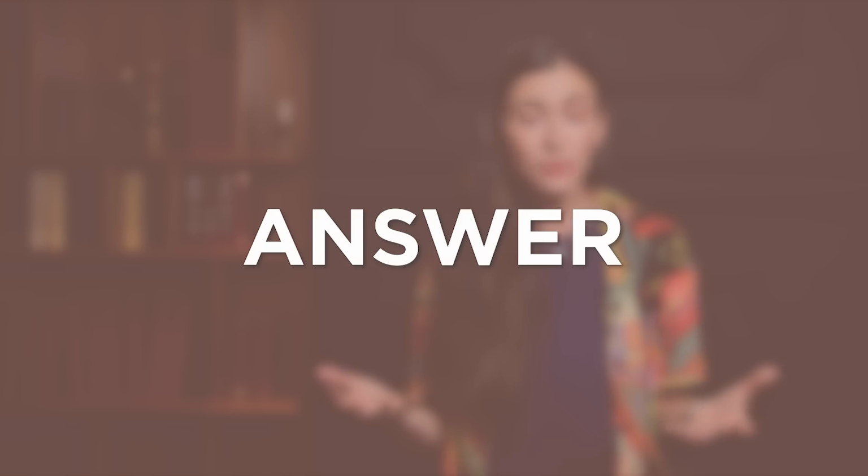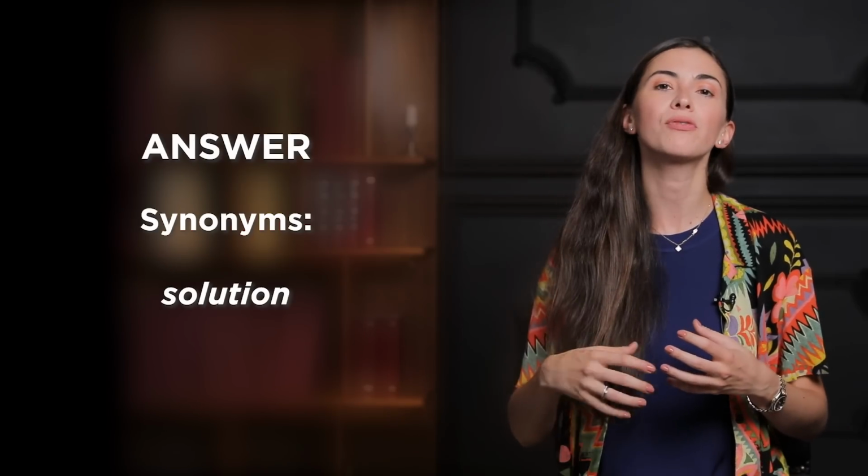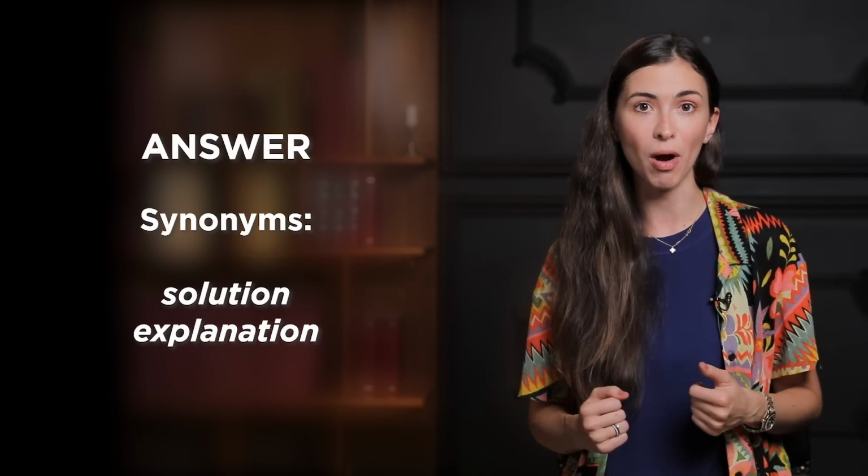Another word that we use really often is the word answer. For example, when we have a problem, we say, what's an answer to this problem? In this case, this word can be replaced with the word solution, or you can replace it with the word explanation. What's the explanation to this problem? Excuse me? It's the only explanation.